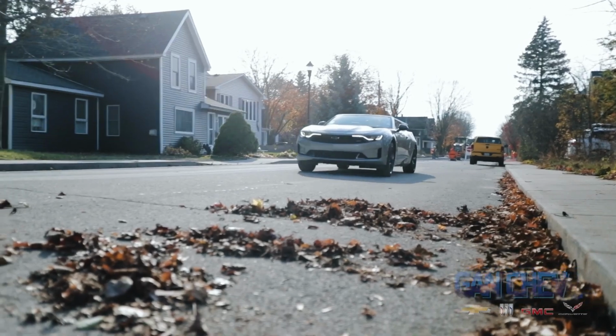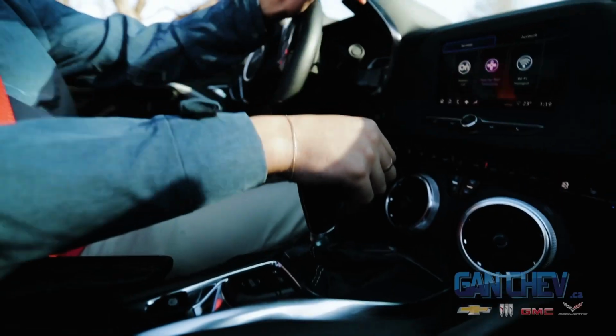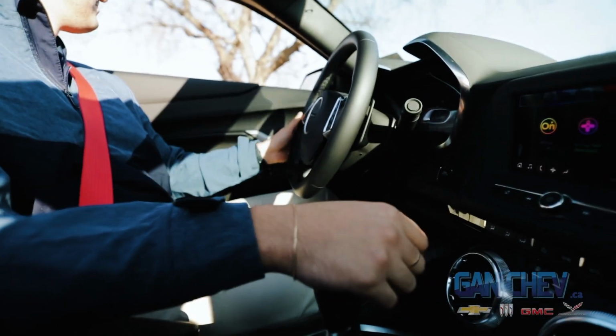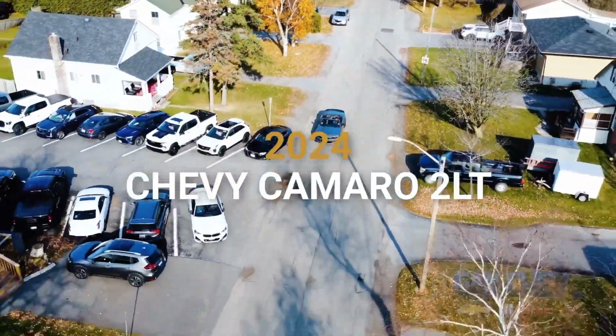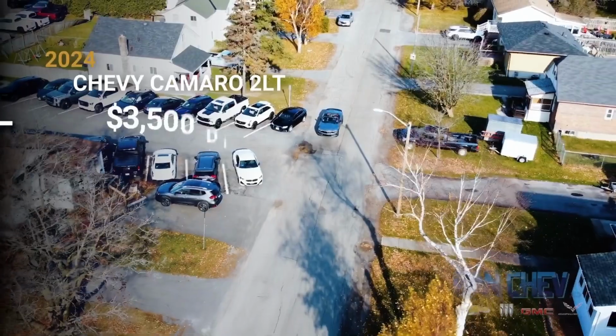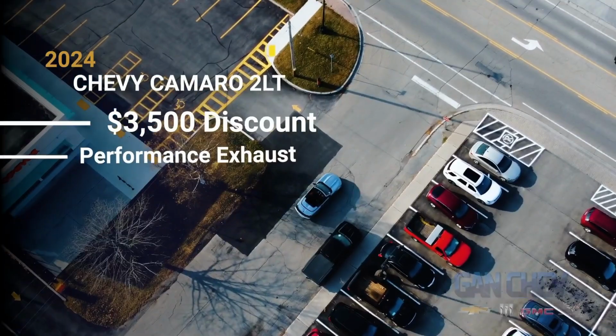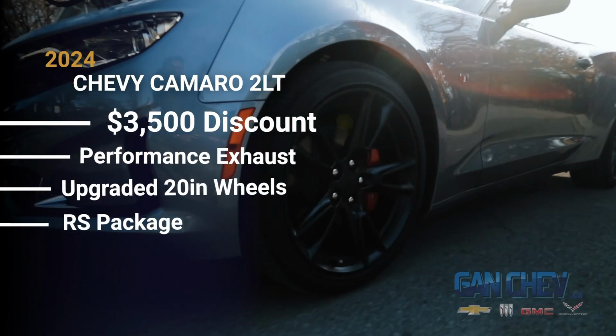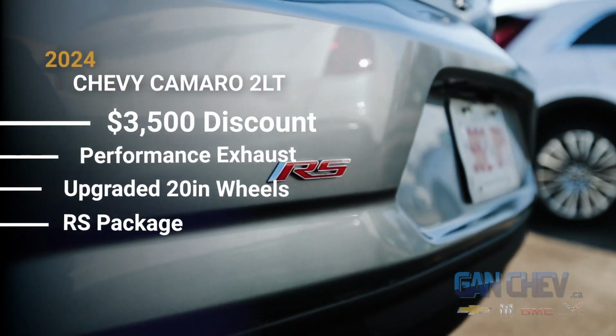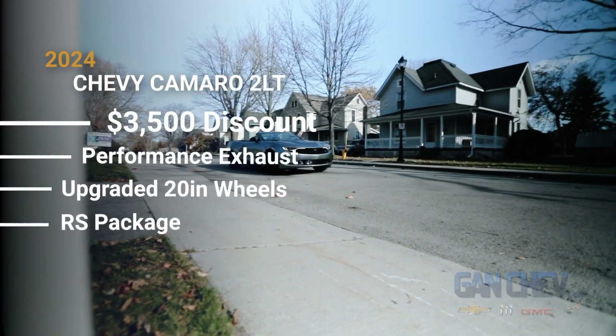Summer has come to an end and prices on convertibles at Chev have hit rock bottom. That's right. This 2024 Camaro 2LT convertible has a $3,500 discount with performance exhaust, upgraded 20-inch wheels, and the RS package. This Camaro is ready for driving off the lot.